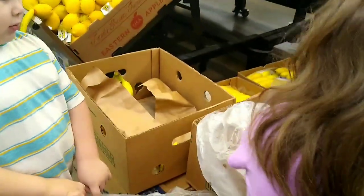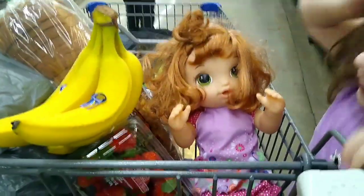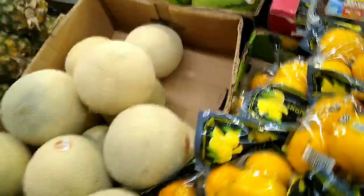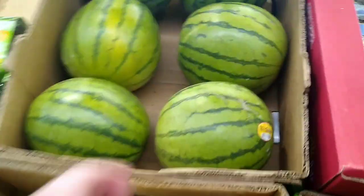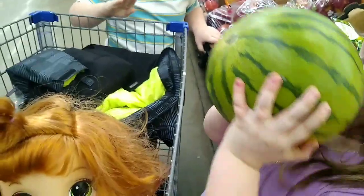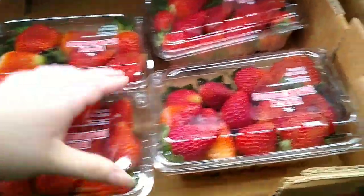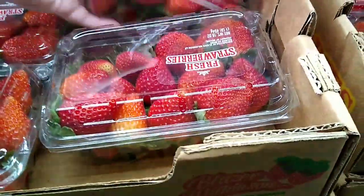We want yellow bananas. Yellow? Good job. Put them in. Yeah, that's fine. Throw it in. I mean, don't throw. Put in. Kiss me. Carrots. Good job. Put them in. Thank you.